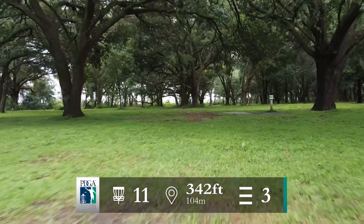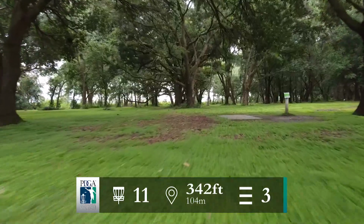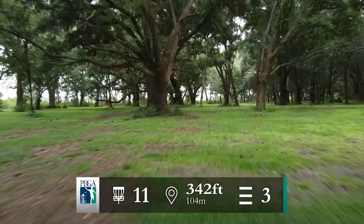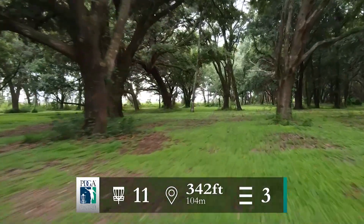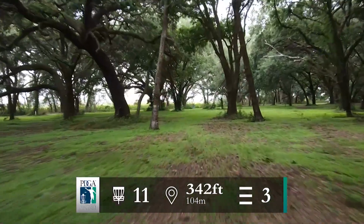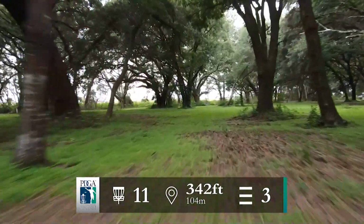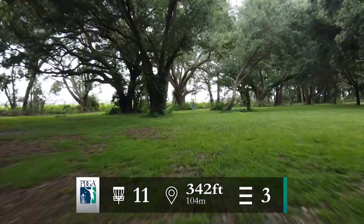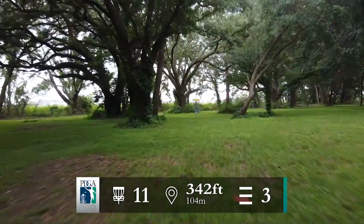And we're going to move on here to hole 11, 342-foot par 3. Another short guy. This one has a lot more trees that you have to contend with. You can hyzer earlier and kind of hit this gap here that we're flying through, or if you need to, you can stall it out a little farther and have it crash a little harder back to the left. But your options are kind of limited on this one.